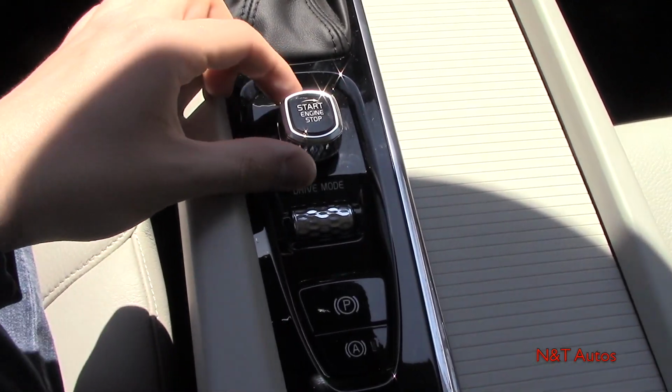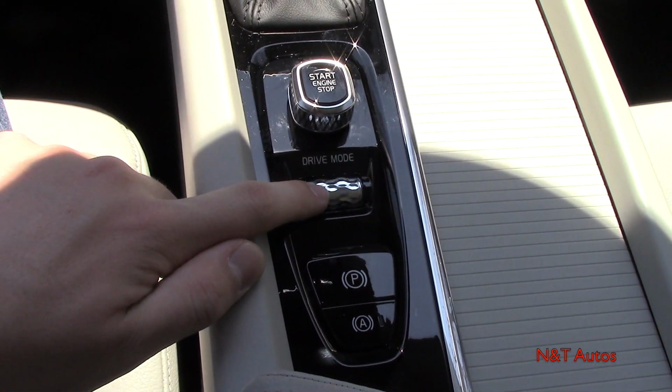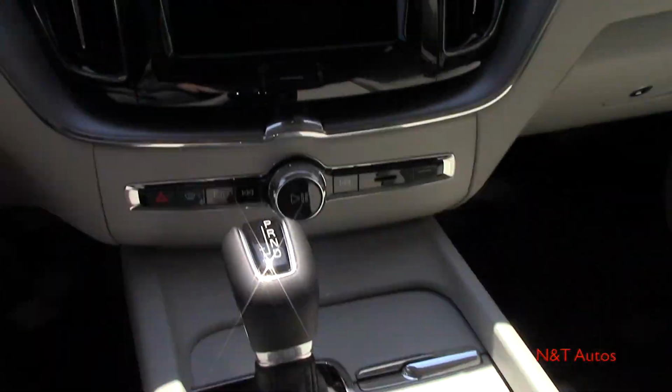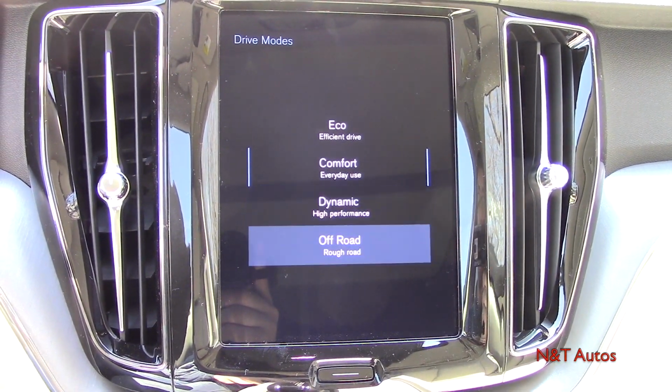Taking a look down here, we of course have our engine start stop toggle right there. We also have a drive mode selector, so if you press down on the scroll wheel, it'll come up on the center console and you have 4 different modes to choose from.